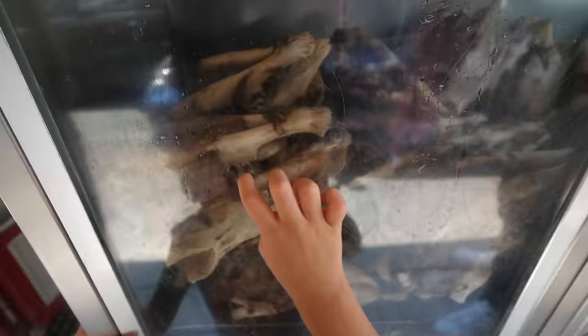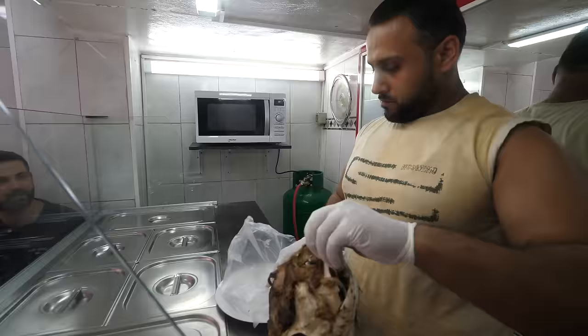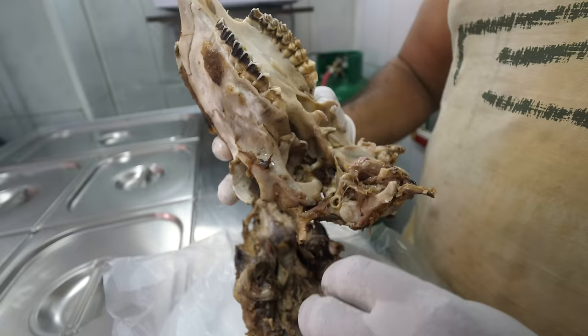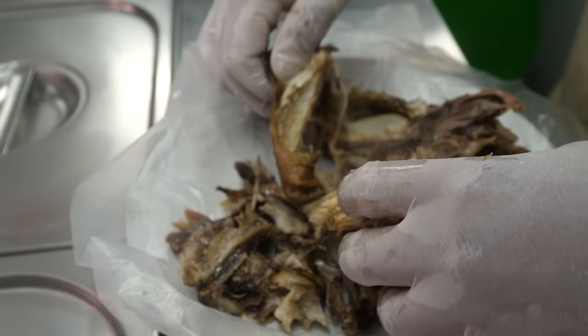This place is known for what's in the cabinet. Lamb heads. Decided to have him open the head and take out all the meat and the parts because he knows what he's doing way better than we do. That thing is so soft, it just falls off the bone and the pieces just fall out. It's so tender.